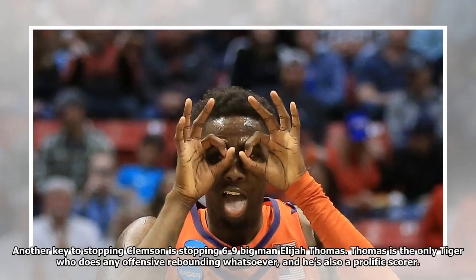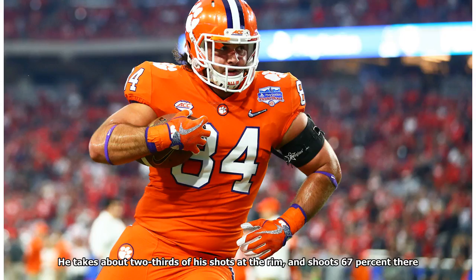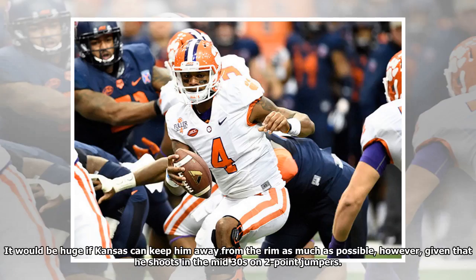Another key to stopping Clemson is stopping 6'9" big man Elijah Thomas. Thomas is the only Tiger who does any offensive rebounding whatsoever, and he's also a prolific scorer. He takes about 2/3 of his shots at the rim, and shoots 67% there. It would be huge if Kansas can keep him away from the rim as much as possible, however, given that he shoots in the mid-30s on two-point jumpers.